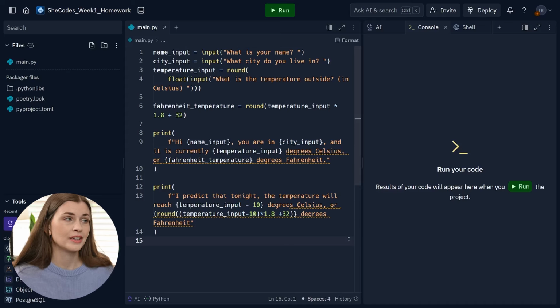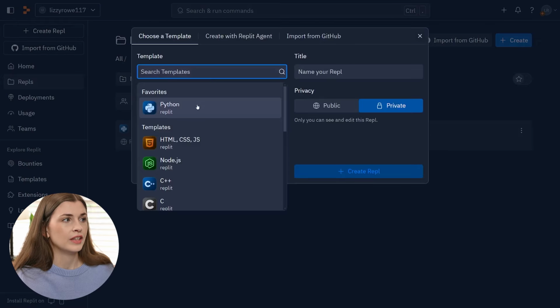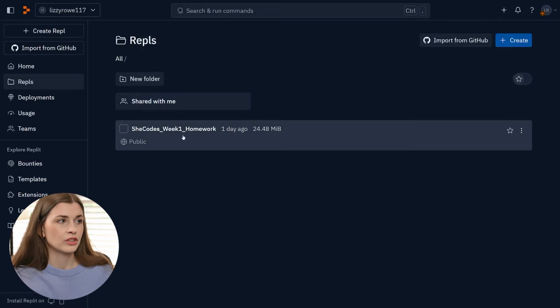So just keep that in mind. If you're on the free version, then all you have to do, if we just go home, you can make up to 3 of these. So you can do create, and then you'll click Python, and you can have up to 3, like create REPL. You can have up to 3. And then what I do is I just rename them.